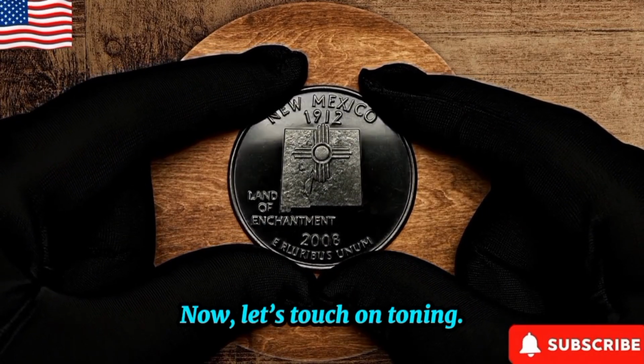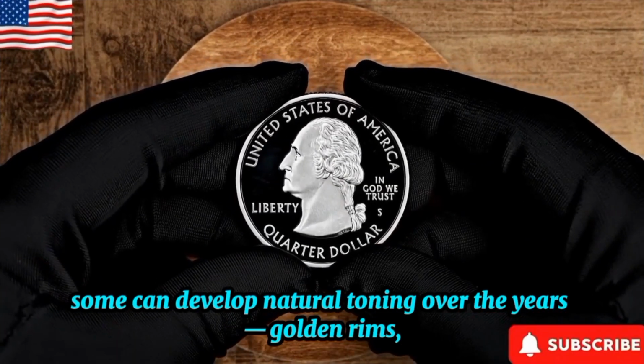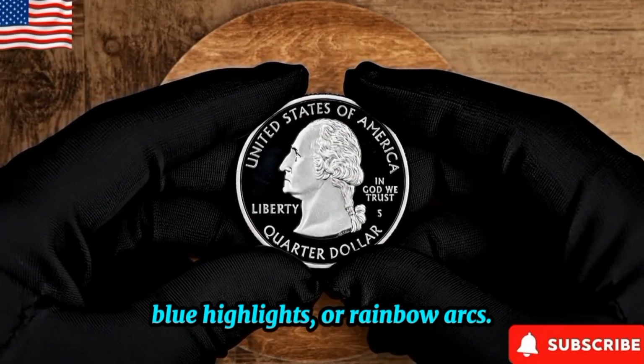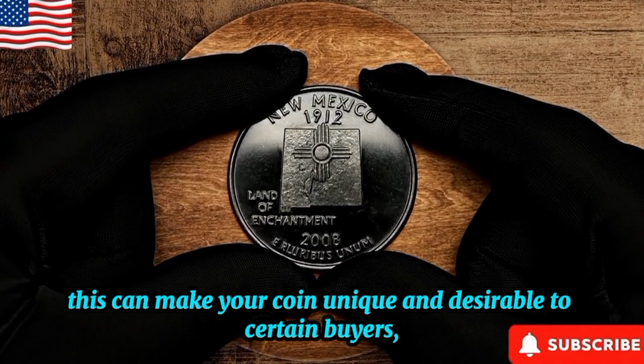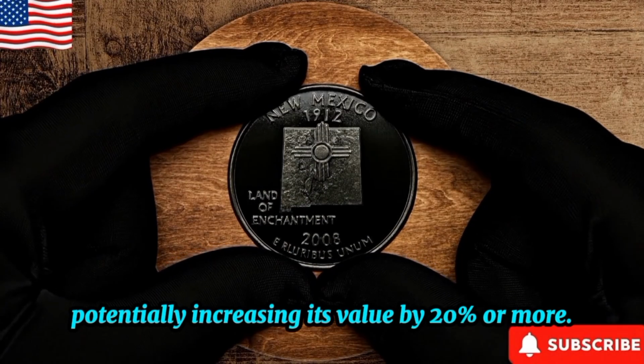Now let's touch on toning. While most proof coins are stored to preserve their pristine look, some can develop natural toning over the years. Golden rims, blue highlights, or rainbow arcs. When attractive and natural, this can make your coin unique and desirable to certain buyers, potentially increasing its value by 20% or more.